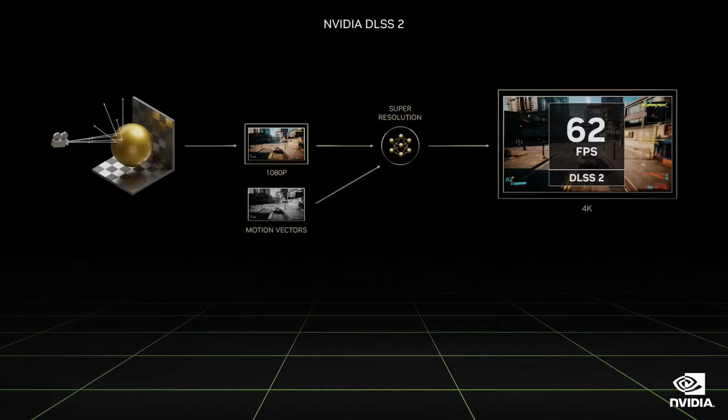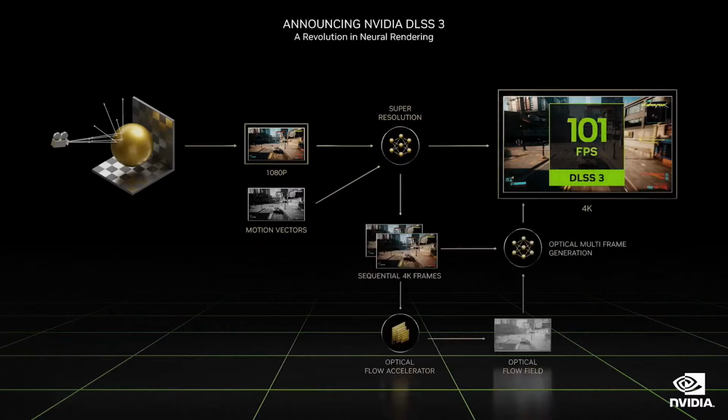Ada introduces DLSS 3, a new AI that generates entirely new frames rather than just pixels. DLSS 3 has 4 components: a new optical flow accelerator, game engine motion vectors, a convolutional autoencoder AI frame generator, and our Reflex super low latency pipeline.